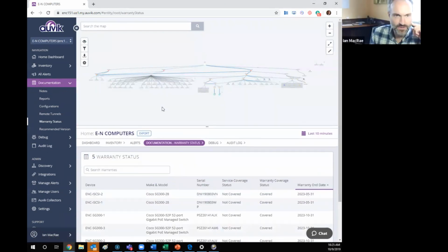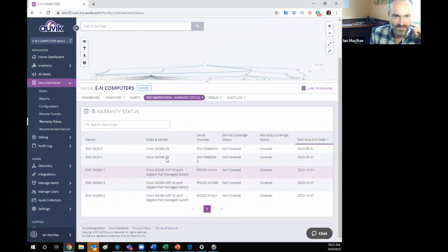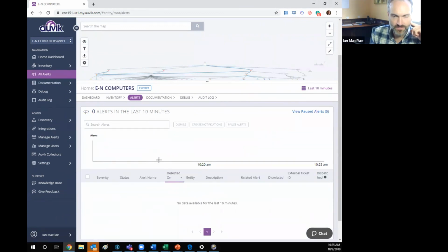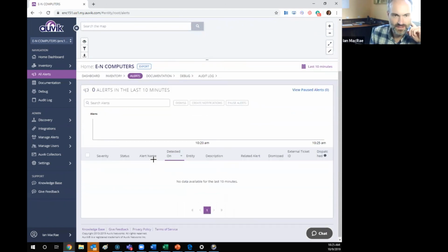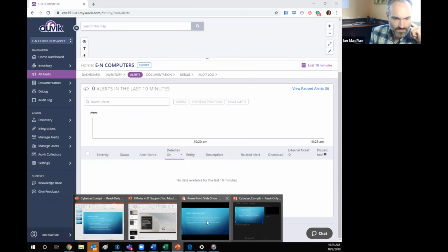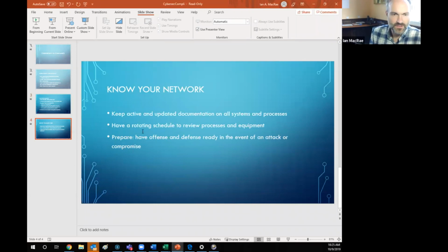Well, this definitely helps you, to your point, know your network, know the warranty status, get alerts on traffic, broadcast storms, those types of things that take place. That's really good. So what are some of the other challenges you see with knowing your network and preparing an offensive and defensive plan?